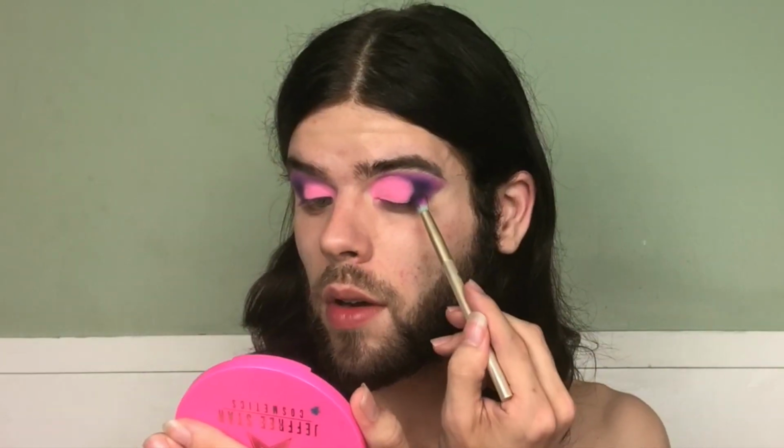And this pink eyeshadow is so soft, when you pack it on, it's instant payoff. And some of these eyeshadows are pressed pigments, so I feel like this is one of them. Because for a pink to be able to cover up a dark purple, that's just unreal to me. Back in with our darkest brush.